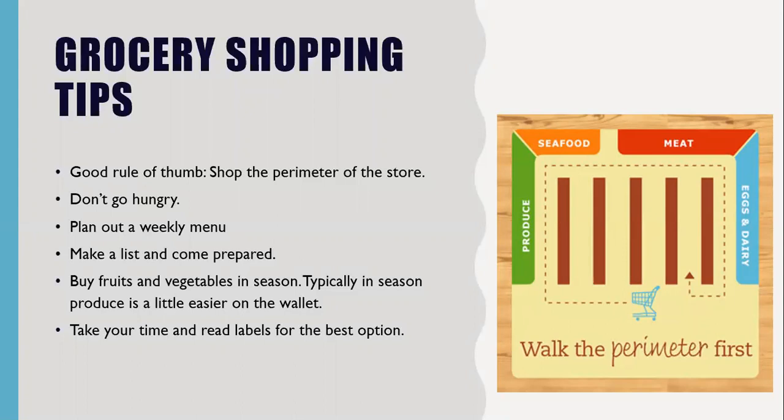Plan out a weekly menu, make a list, and come prepared. Coming in with a plan will generally help you stay on track, especially for our health and even our budget, and we make smarter choices instead of meandering through the aisles. If I don't have a list and I'm not prepared, I'm just walking around. Again, you're more likely to pick something up that we probably don't need or should have.